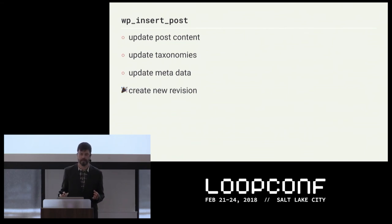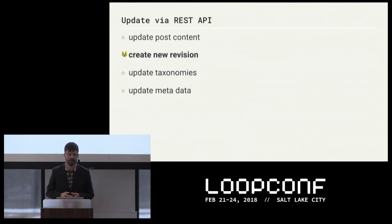Saving via the REST API does things differently. It uses wp_insert_post only to save the post content, the data that's in the post table. Taxonomy and metadata updates happen separately. So this changes the order in which things happen.